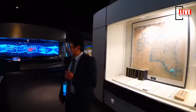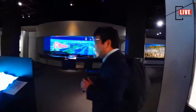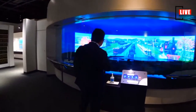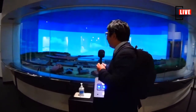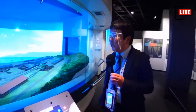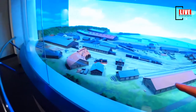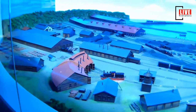Okay, so then we are going to look at the diorama of this place. Okay, so the light is not good enough. Oh, now good. So this is about the end of the 19th century or early 20th century. So look at that round shape, roundhouse or railroad shed.